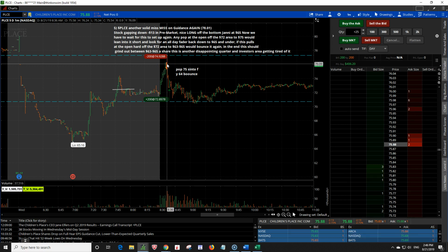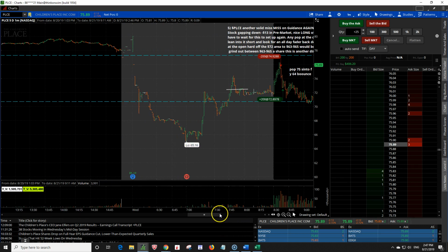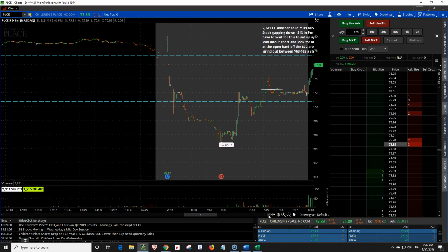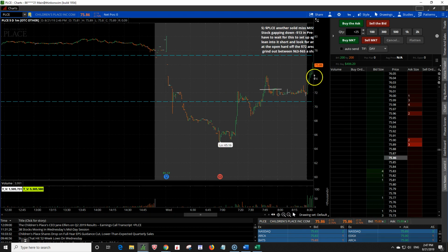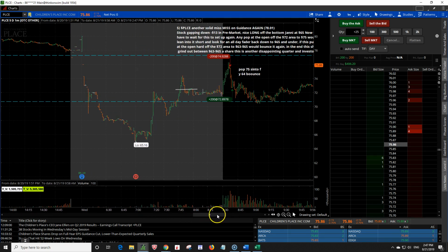So now we have two things. We have an earnings miss, shorts are covering, getting bought up, and it's getting bought up so hard. Bear with me. If you just look at this part of the stock, the price action from 72 to 76, that's a pretty big move. So regardless of the news, it's extended. So look for it to come down.